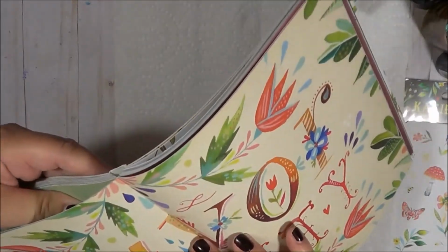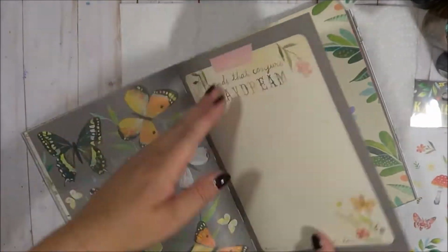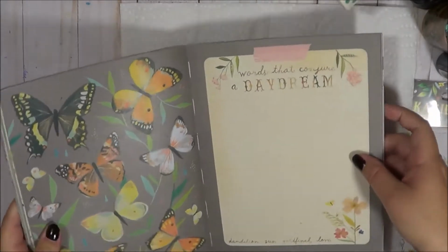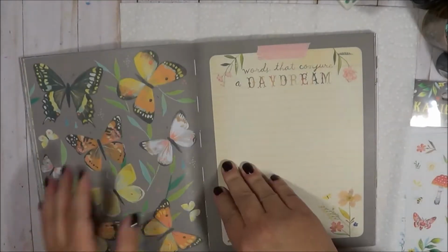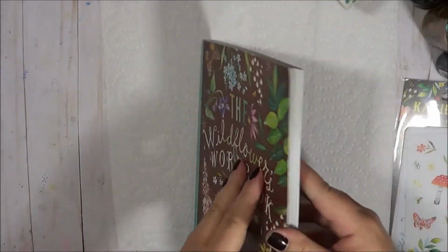I wonder how this is bound. Is it stream bound? Let me just see here. I'm just curious. Oh yeah, it is signatures. Okay. Oh wait, what is this? Hold on, let me see here. Oh yeah, okay. So it will last over time. I was just thinking that, I know you could totally cut this out and put it in a different cover, but I think it'll last. I think it'll be fine.